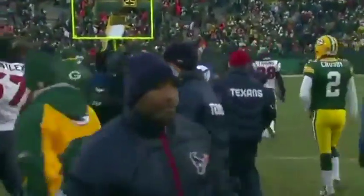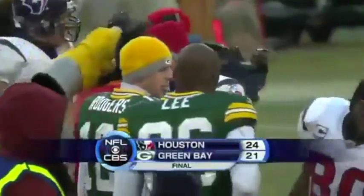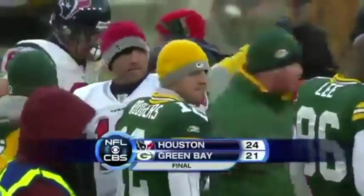So Chris Brown delivering 3 of 4 on field goals today. Matt Schaub led him down the field. Schaub finishes with 414 yards passing, 2 touchdowns and 1 interception. And the Texans win it 24-21.